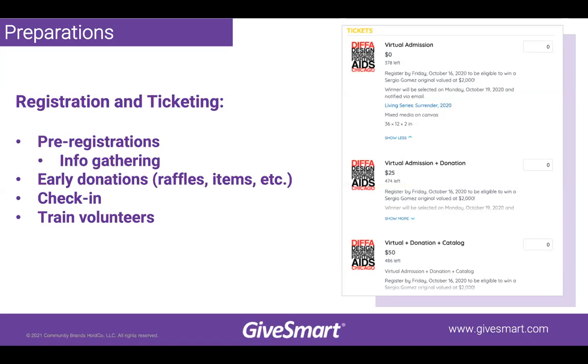Awesome. So into that, I will first start talking about DIFA Chicago, which you are seeing their ticket options on this side. You're also going to see in the chat a link directly to this campaign if you want to go check it out yourself. But imagine if you use some of these ticket options and maybe you just had an in-person option as well. But specifically what I want to point out here is how they added that virtual attendance admission plus donation. I think that's great. Plus the virtual donation plus catalog.